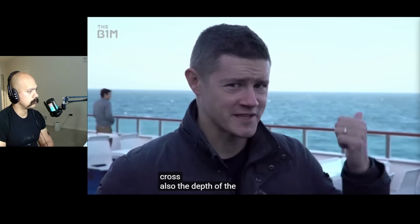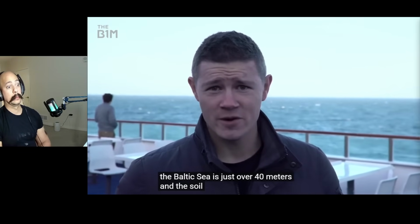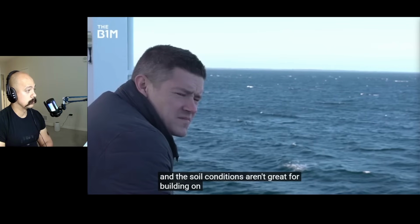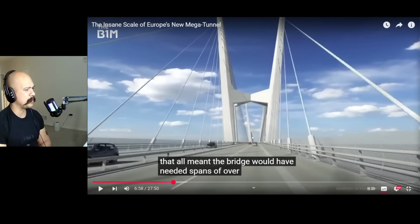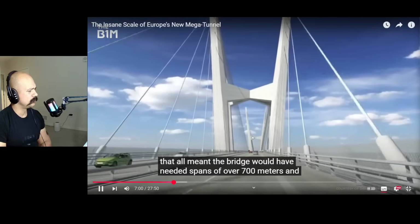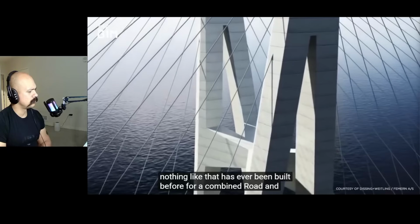Also, the depth of the water out there in the Baltic Sea is just over 40 metres, and the soil conditions aren't great for building on. That all meant the bridge would have needed spans of over 700 metres, and nothing like that has ever been built before for a combined road and rail bridge.